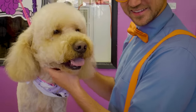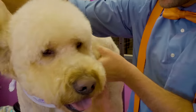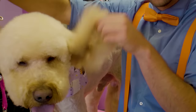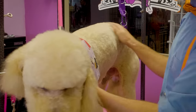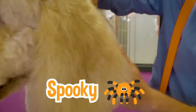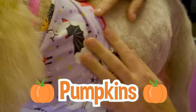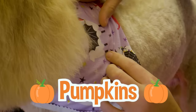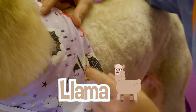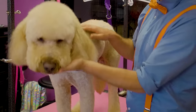Oh, look, Lino's all done. How does he look? Look at his big fluffy ears. Whoa. Wow. Ooh, and look at his spooky bandana. Oh, there's some pumpkins on it. Ooh, and it looks like a llama with a cape. Wow, all right, Lino, we can go home now.